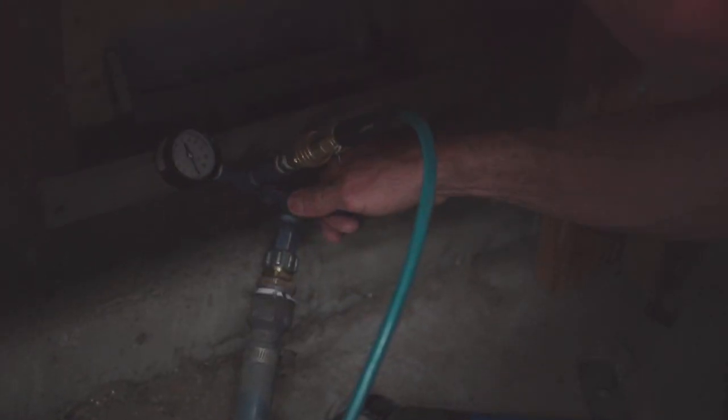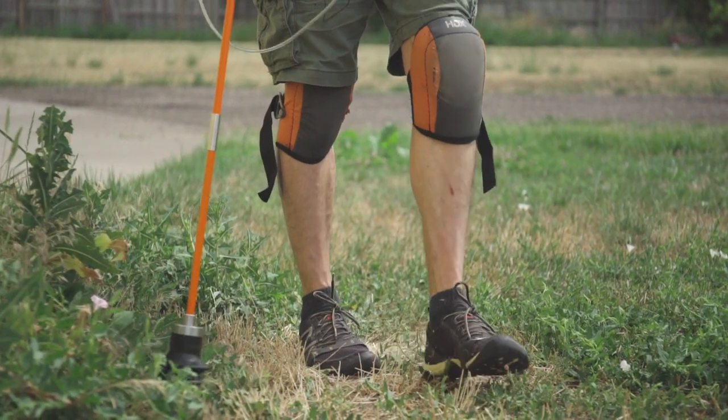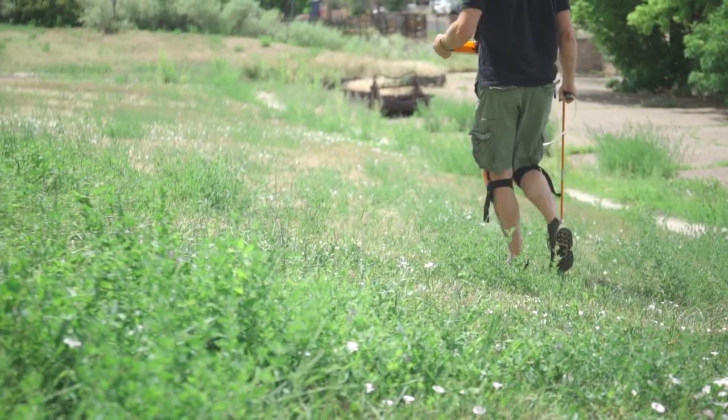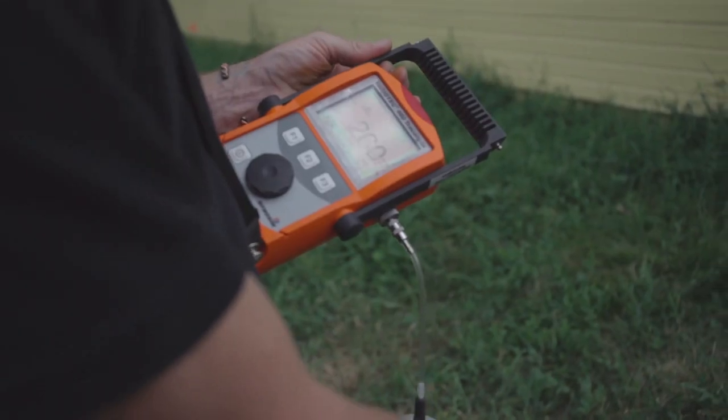So right now we're putting tracer gas into the line to find out where the end of this plastic pipe is. I've got a special device from Severin, the company from Germany is fantastic, that will sniff out where the end of this pipe is. So at least I can give that information to the homeowner and they can maybe connect onto there and bring the line into the building here.